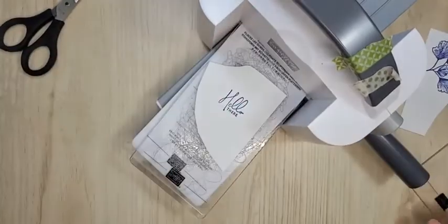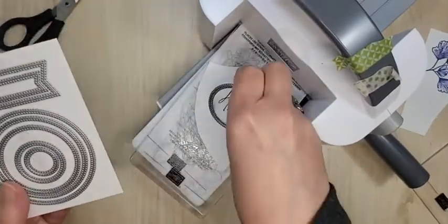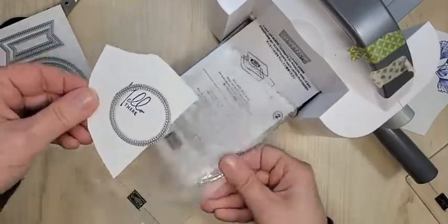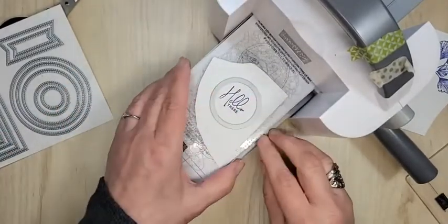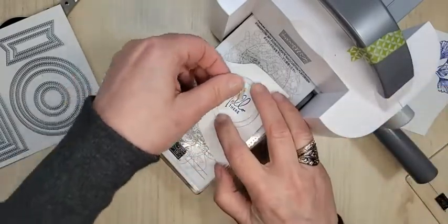Alrighty, so I'm bringing back the stylus shapes, and I believe this is the one I want. Yes, I know that's upside down, just showing you. Oh, that is my bottom plate. You can tell it's my bottom plate. So that's that. And I thought the mini would be perfect so it doesn't take up too much real estate. I do have my washi tape.